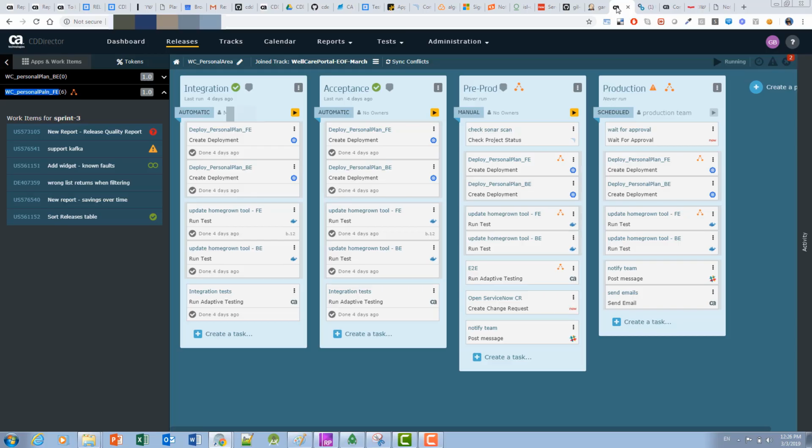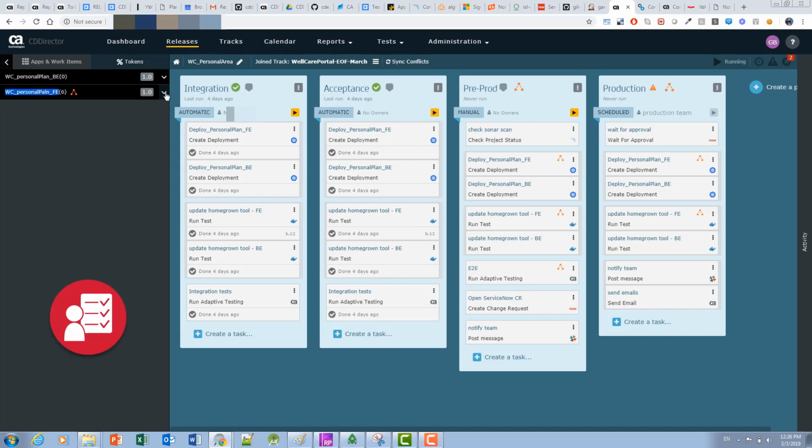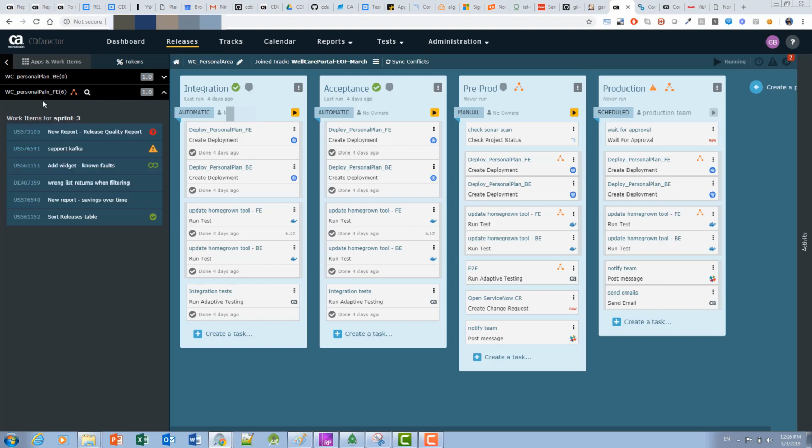In this video, I'm going to show you an integration which is designed to help release managers keep track of the progress of the release. This integration involves CDD working together with GitHub, Jenkins, and Agile Central. Using this setup, release managers can see which work items are planned to be delivered in the current release cycle.